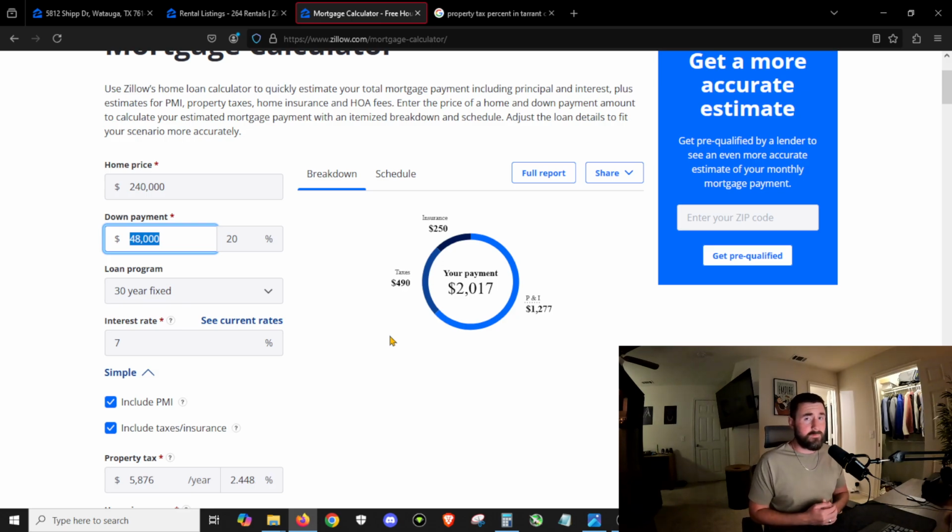And probably for the next few months, in the short term, we're going to see better deals on price. Long term, I think interest rates are going to come down. Printers are going to go brrr. Prices are going to go back up. And you're going to wish you had jumped on these deals while sellers were reasonable.